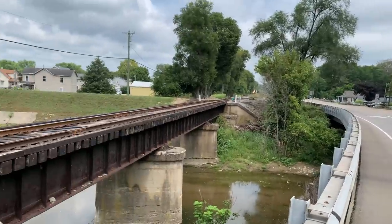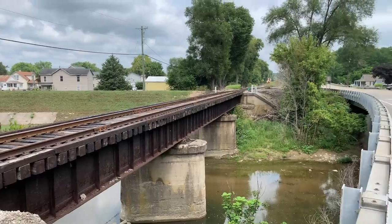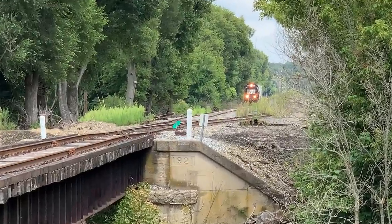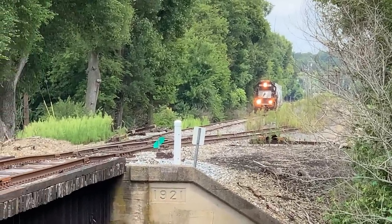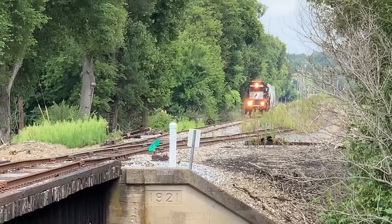Okay, here comes the Street Runner train, and they're coming across this bridge. This bridge was built in 1921. This is a really old industrial spur here, Franklin Industrial Spur. This will be a great shot. They're way down there, just barely creeping. Probably 5 miles an hour. We'll wait till they get a little bit closer.